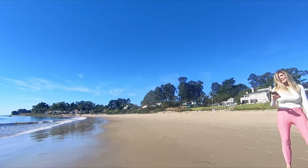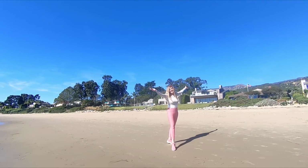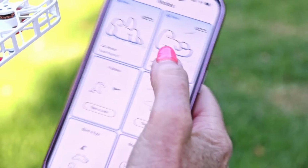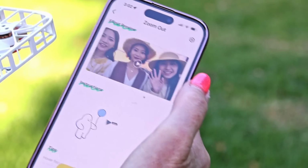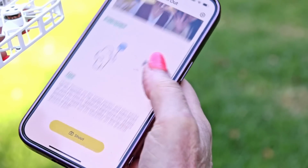It was truly an amazing day to take this video. Another automatic mode I like is the zoom out. Check this out. I press it again. It's going to give me some tips on how to use it.